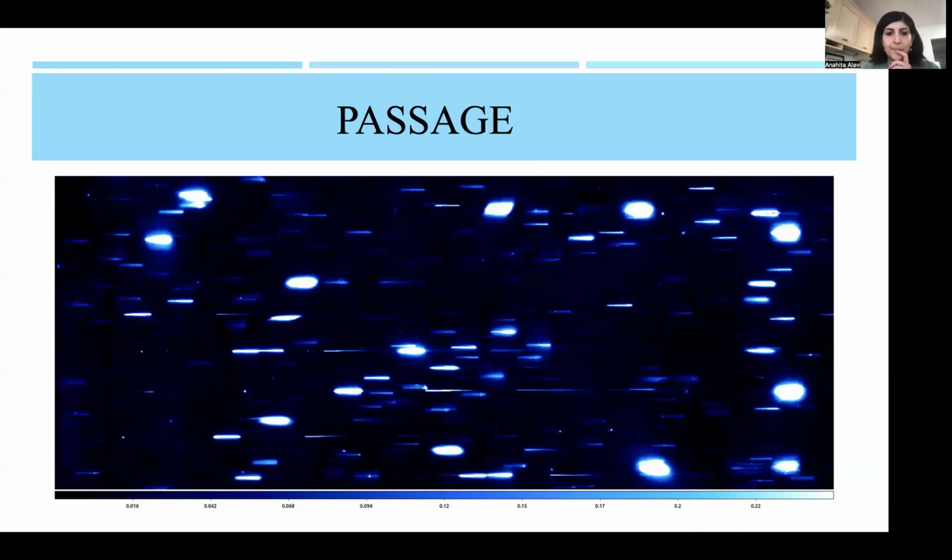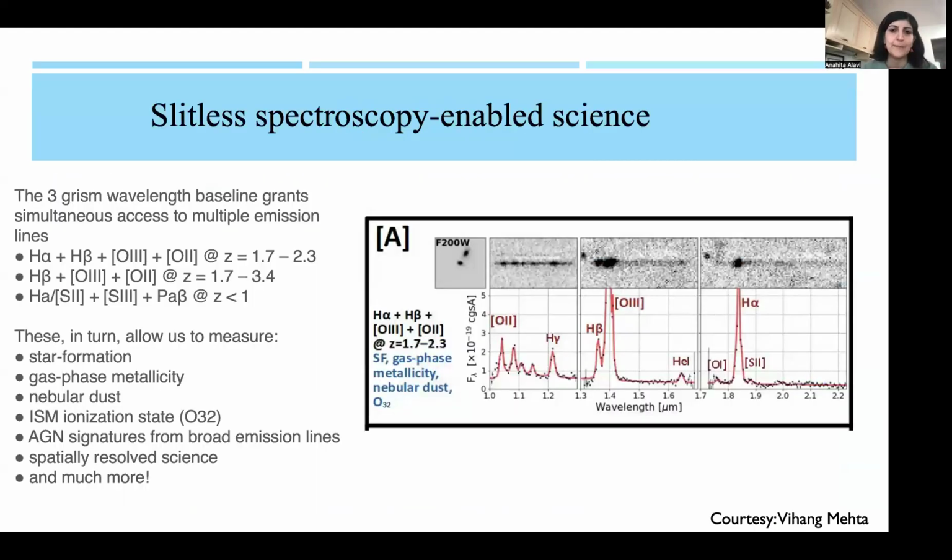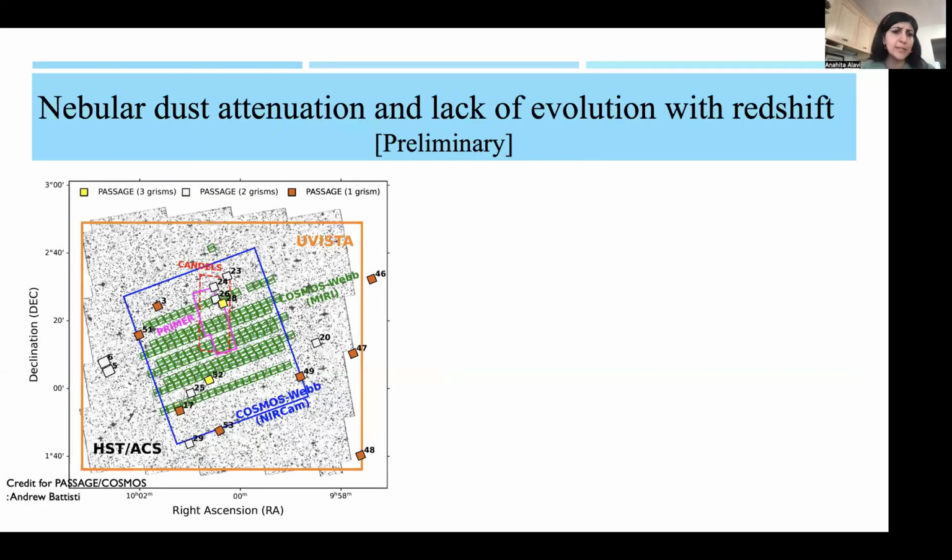The grism observation is great because you get spectra for all the sources in your field. For those fields where we have 3 grism filters of wavelength coverage, it allows us to get access to multiple emission lines: H alpha, H beta, [OIII] lines, [OII], and some other even fainter lines if we go deep. And then we can do different science. We can measure star formation, metallicity, dust attenuation, and so on, and dust attenuation is the one that I will be talking about.